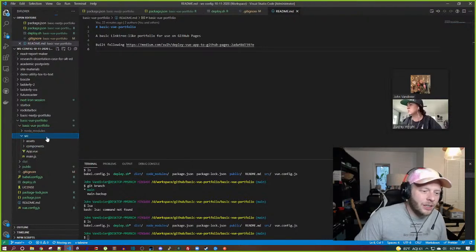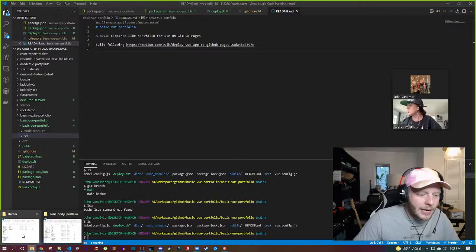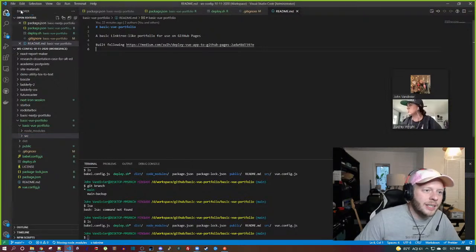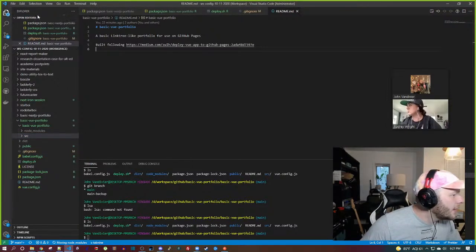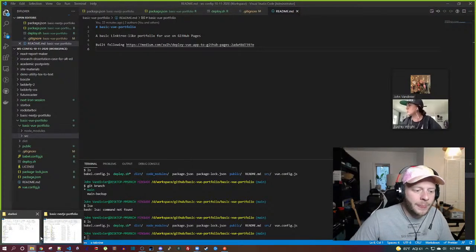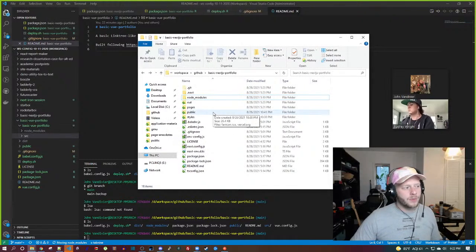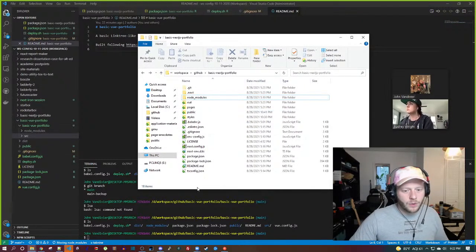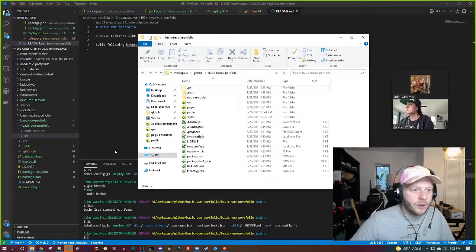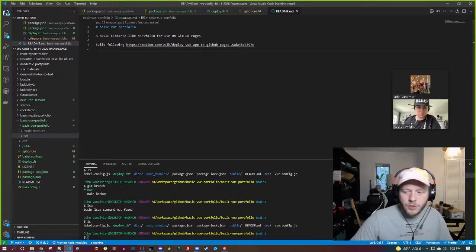Cool, so it's taking a long time to move the source folder for some reason. Sometimes if VS Code gets stuck, you can see this blue line moving in the top left. That means it's trying to do something and it's taking a long time. So sometimes I'll go over to Windows Explorer or, what is it, Navigator, I think it's called. Operation not permitted. It's not allowed to move source.